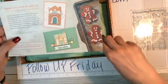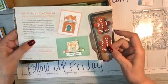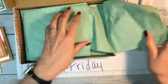Somebody has an old cookie sheet. That would drive me nuts. I don't bake much, but my cookie sheets don't look like that. Maybe that's why they don't look like that.